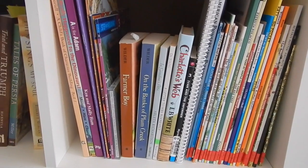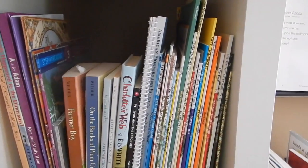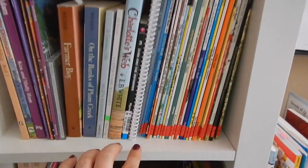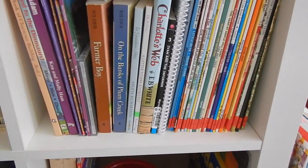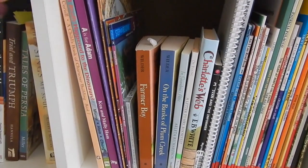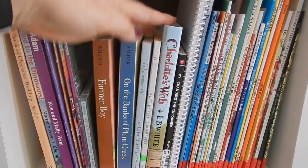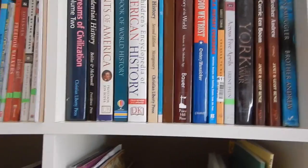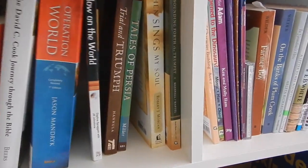Okay, next up, on the next shelf down, is where I'm storing all of the kindergarten books for My Father's World. Organization-wise, I have them all labeled and numbered according to what week we're going to be doing them. And I have a few other books that I'll be going through. These are the books that my second grader is going to be doing with us as we do our American history. And then here's some of our Bible books that go along with it.